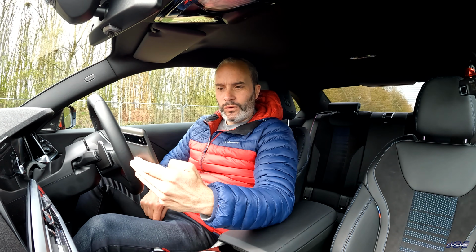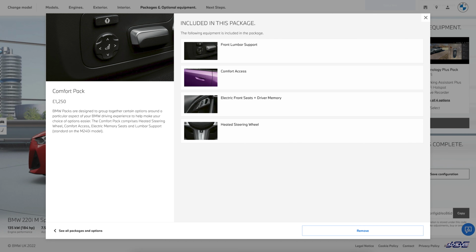Then we have in this car, on top of the technology pack, the comfort pack, which consists of 4 different options. So front lumbar support on the driver's side, comfort access, so keyless access if you like, electric front seats, memory on the driver's side, and a heated steering wheel.